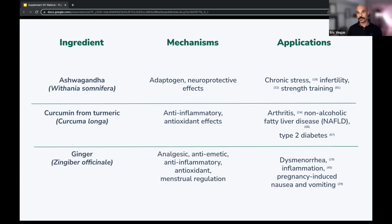And ginger, I think most people here are familiar with ginger. You probably cook with ginger and turmeric maybe. But ginger is getting some more attention for its analgesic effects, so for helping with pain, as a result being included in many protocols to deal with dysmenorrhea.